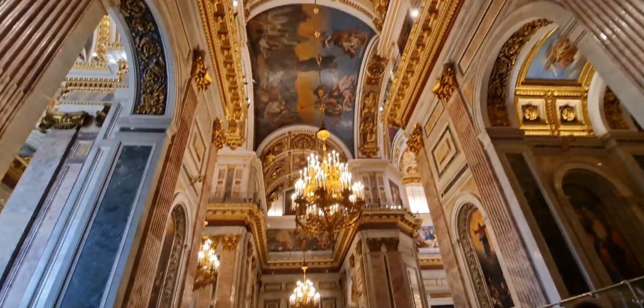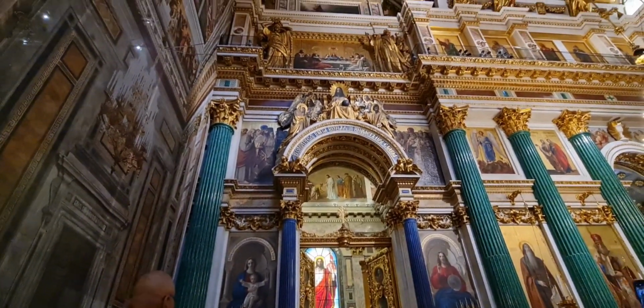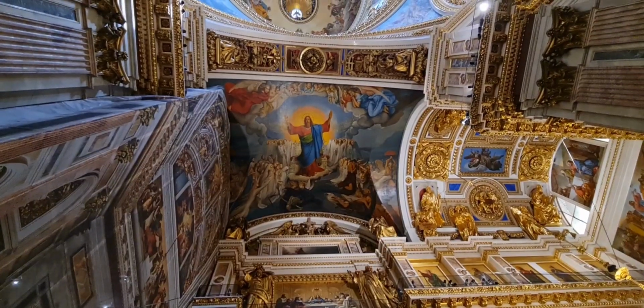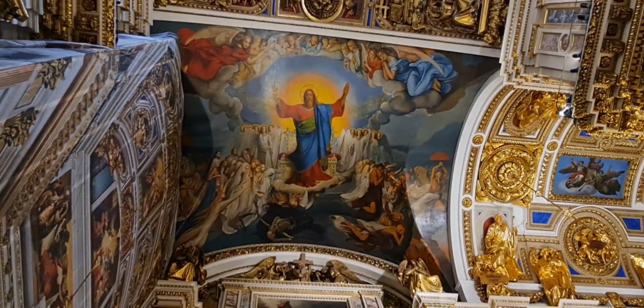One of its parts still functions as a church and a place of worship. However, this does not impact the dress code because it is located in the farthest small part of the cathedral. There are also no restrictions on the amount of time that you could spend inside.